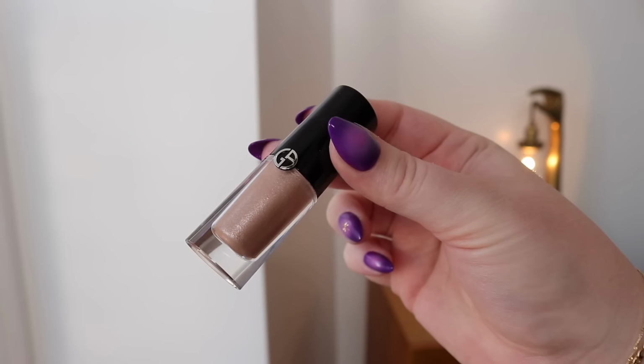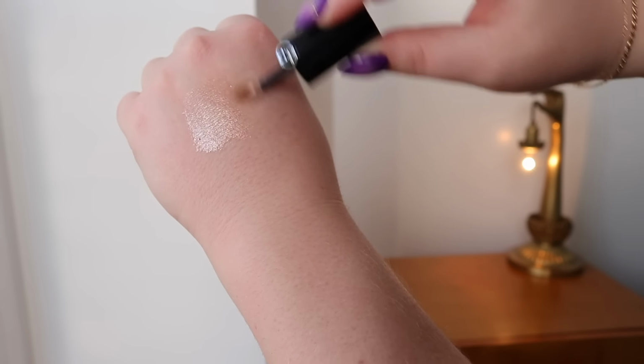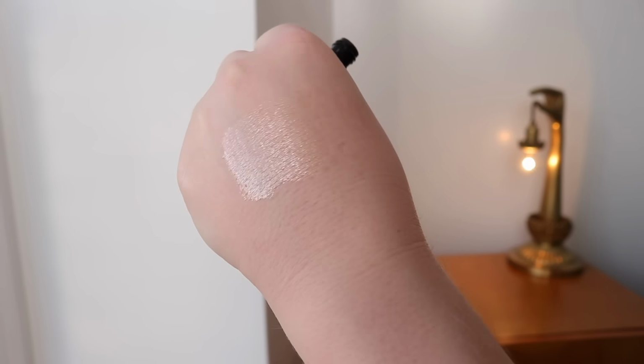Okay, this one, guys, I know you haven't heard me talk about because it's a new one and I questioned putting it in here, but I have used it so many times, and for me to like a liquid eyeshadow, unheard of, okay? I just find them so hard to use. But this Armani Eye Tint, first off, check the color. It's so pretty. It's kind of that taupey shade, but this actually has a lot of sparkle in it and not a ton of base. You can build it up a little bit. This is the shade 67S.